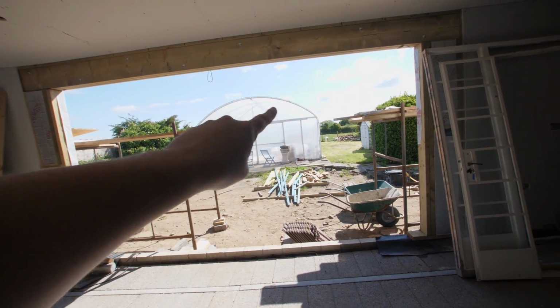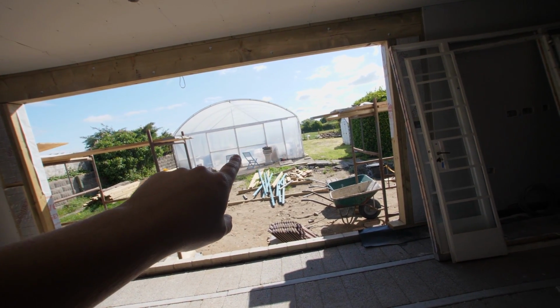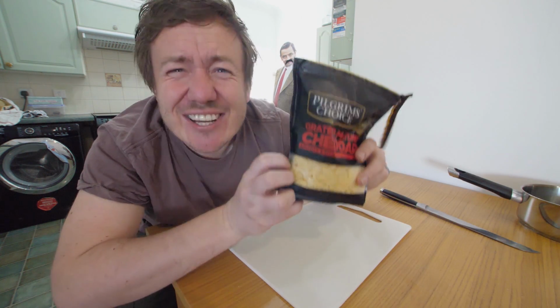But as for the homemade oven, once this goes, this is a polytunnel, we're giving that away to a mental health charity. I'll be putting one in the garden. No, I won't. Cheddar tier.